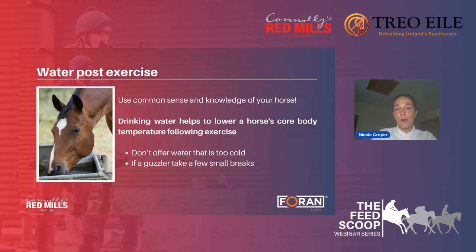So water is the overlooked element of the diet. And if the horse wants to drink following exercise, then let them drink, because the positive effects of rehydration are greater than the benefits associated with not allowing your horse to drink until it's completely cooled down. So there are lots of people who ask, how soon can you offer your horse water post-exercise?